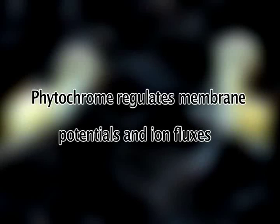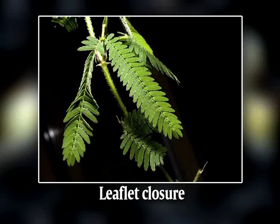Phytochrome regulates membrane potentials and ion fluxes. Phytochromes can rapidly alter the properties of membrane. We have already seen that low flux red light is required before the dark period to induce the rapid leaflet closure during nyctinasty, and that fluxes of K plus and Cl minus ions into and out of dorsal motor cells mediate the response. However, the rapidity of leaflet closure in the dark would seem to rule out mechanisms based on gene expression.